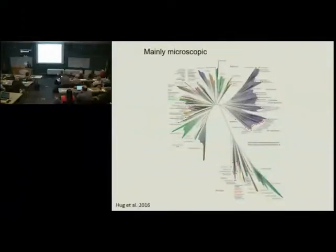Here's a different view of the tree that's much more modern. This is Laura Hug. A few years ago she put this tree together, and the picture is the same. This is eukaryotes over here, this insignificant looking twig. And most of these are also microscopic, but this whole tree is smaller than you can see. And you can see things that are about 70 microns in diameter with your eye.